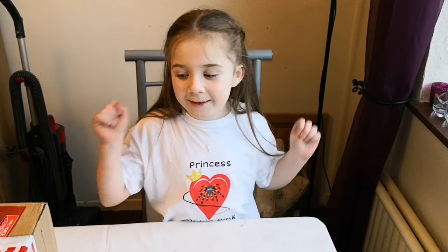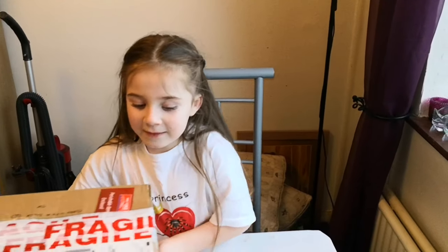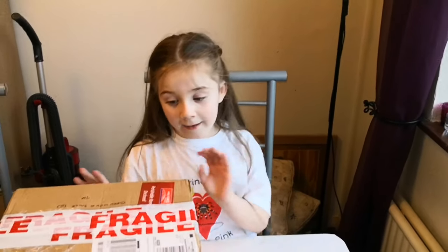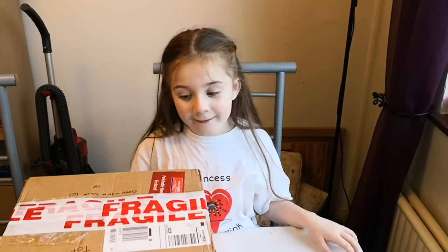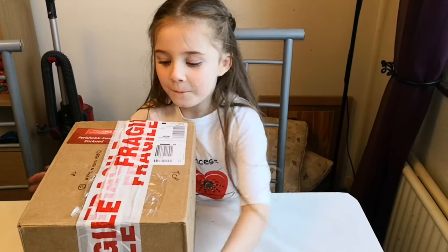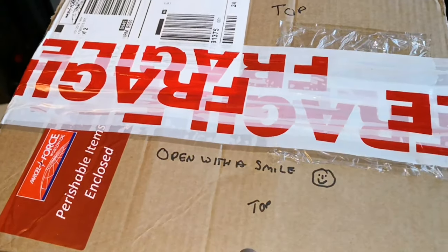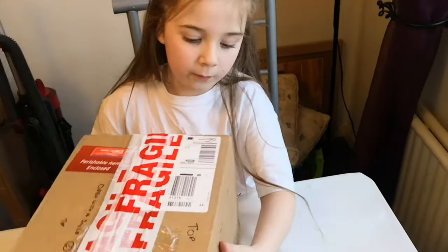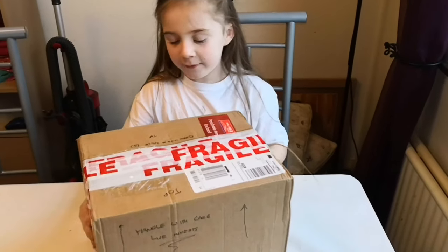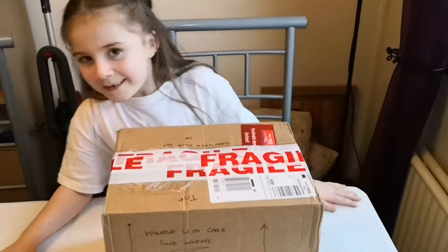I'm so excited because of Peter Webster. He sent me some of these and I'm really excited. I don't know what it is and I don't know how many there are in there, and it says open with a smile. Let's see. And it says handle with care. Creatures, and I'm so excited. Let's get on with it.